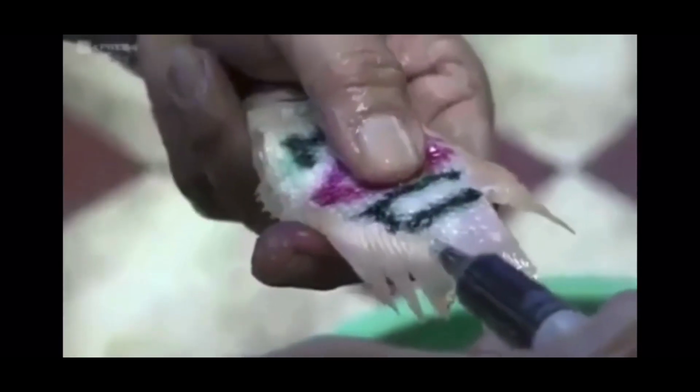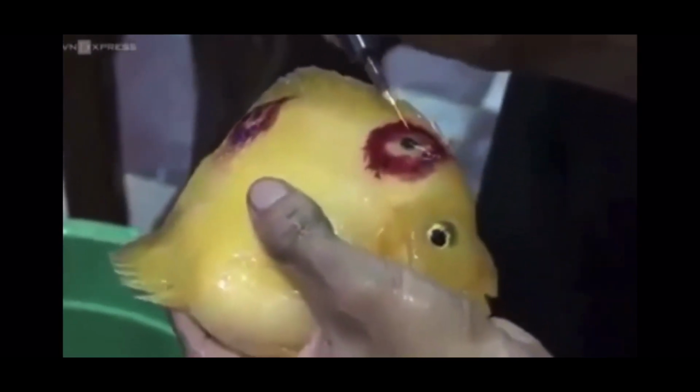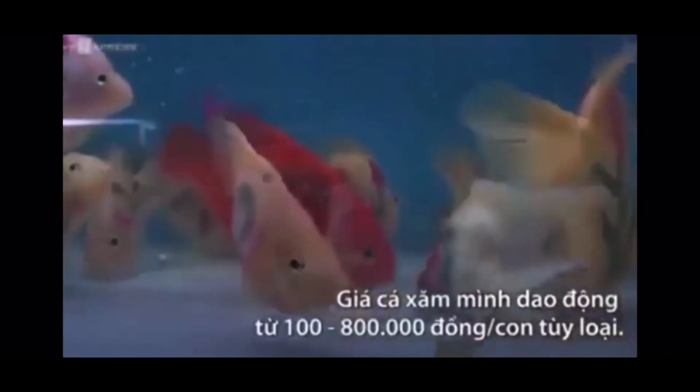This disturbs me a lot. There's no reason to do this. You really think the fish loves you after you just stabbed it with a needle all those times? And how many times are you doing this a day? Anyone who buys one of these fish, I have a problem with you too, because you're just enabling this.